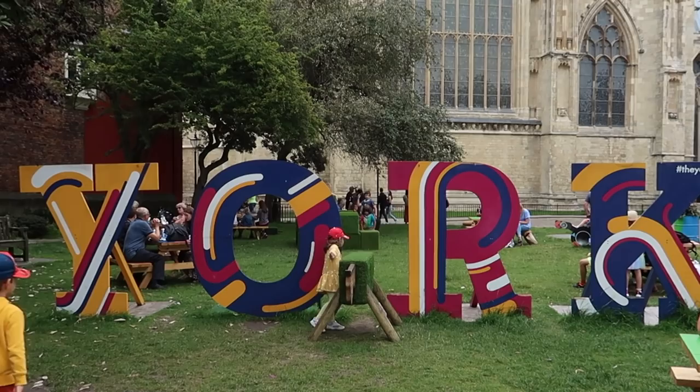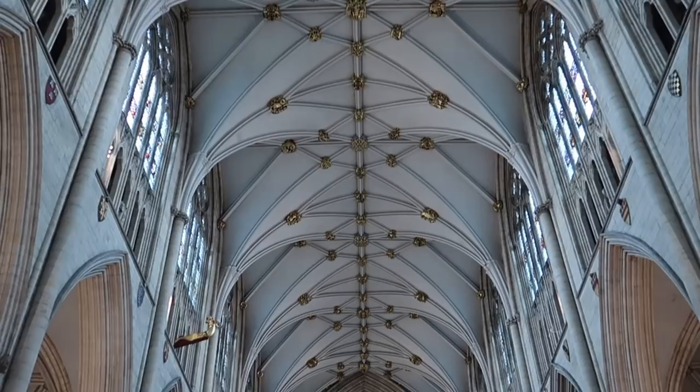And then, as planned, it was time to visit York Minster, one of the world's most magnificent cathedrals.